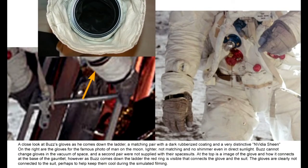A close look at Buzz's gloves as he comes down the ladder, a matching pair with a dark rubberized coating and a very distinctive sheen. On the right are the gloves for the famous photo of Man on the Moon. Lighter, not matching, and no shimmer, even in direct sunlight. Buzz cannot change gloves in the vacuum of space, and a second pair were not supplied with their spacesuits.